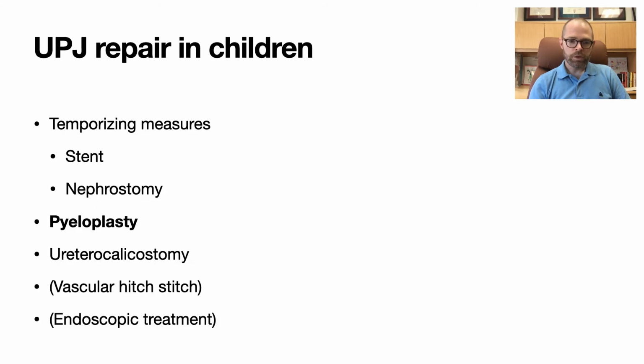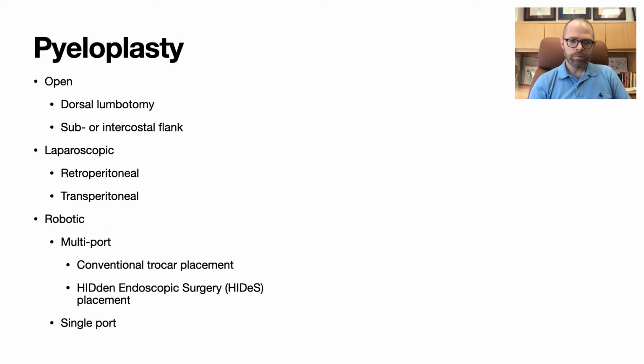So let's talk about the surgical correction. UPJ repair in children has a variety of options. You can perform temporizing measures like stent or nephrostomies. The mainstay, and that's what I'm going to talk about next, is pyeloplasty, but there's other treatment options here: ureterocalicostomies, vascular hitch stitches, and endoscopic treatment, which have been described and used, all of them successful in various scenarios, but by far the mainstay is a pyeloplasty.